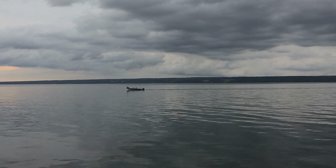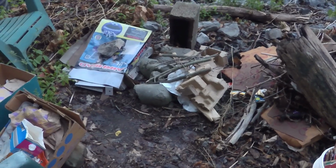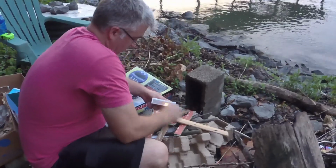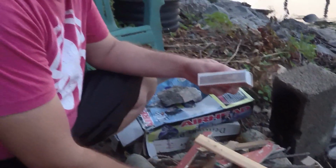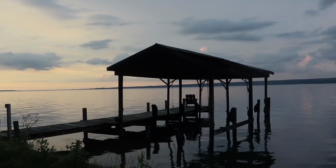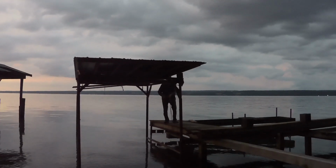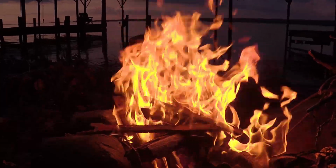That night we went back down to the lake for a fire with my dad. So it's been raining pretty often in the last few days, but we're going to try to build a fire anyway, right by the lake. Hopefully we'll be able to get it going. Look at that fire he's got going. Toasty warm. Ooh, that's burning hot. Can you feel that?